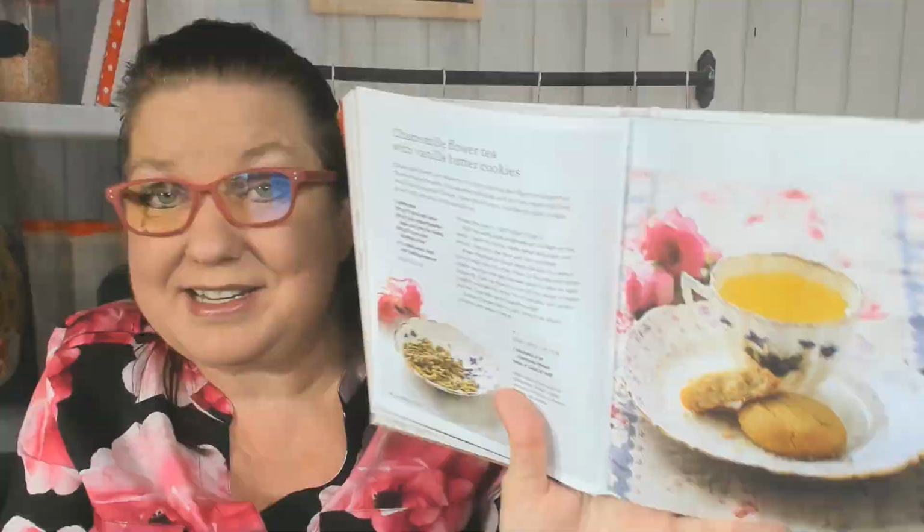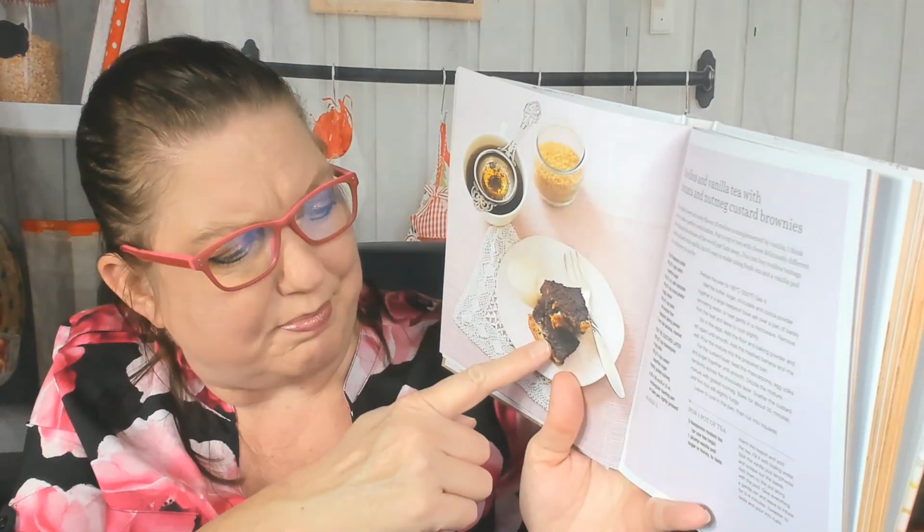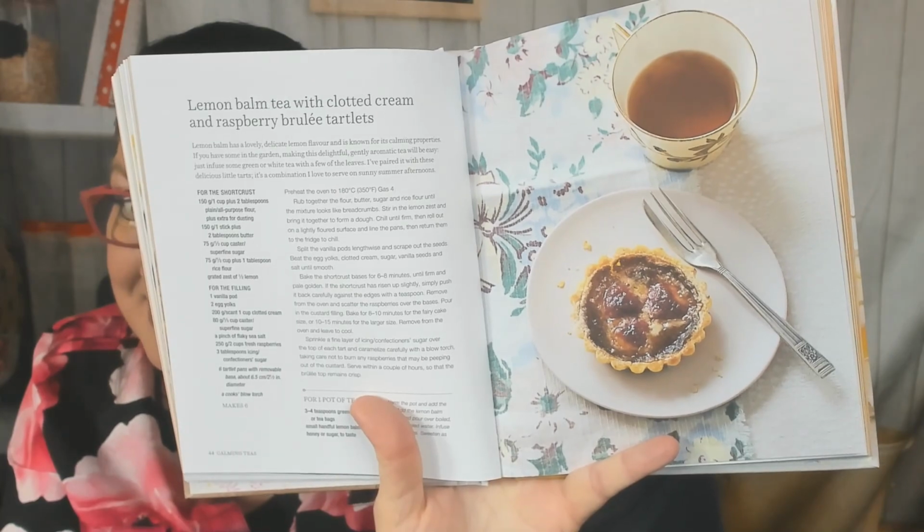I will attempt to be calm, but if I see an awesome picture, I'm going to freak out. Chamomile flower tea with vanilla butter cookies. Simple enough to make. Rooibos and vanilla tea with banana and nutmeg custard brownies. That looks burned, but it must be the nutmeg and chocolate that made it dark. I don't know. Lemon balm tea with clotted cream and raspberry brulee tartlets. Cute.